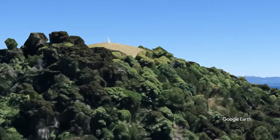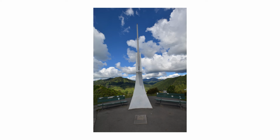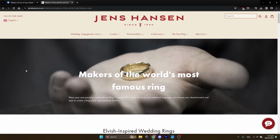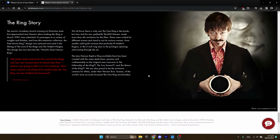highway close to Nelson. The city of Nelson is home to the Centre of New Zealand, a monument on top of a hill at the closest geographic centre of the country. If you like your walks, the trip to the top provides great views out over the national parks and surrounding areas, and there's all kinds of restaurants in the city. And even the jeweller, Jens Hansen, who created the One Ring for the Lord of the Rings films, is located in the centre of the city.